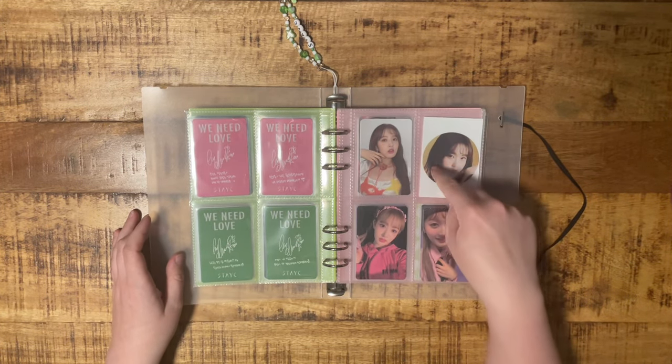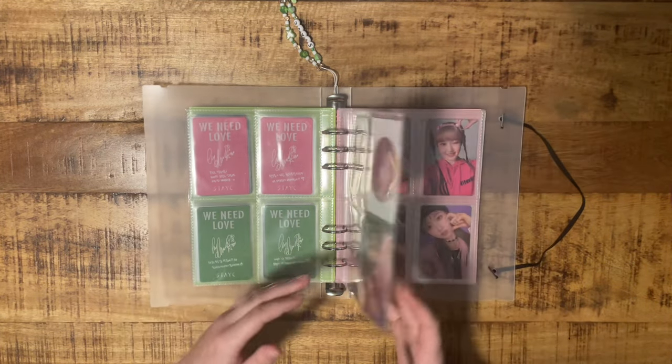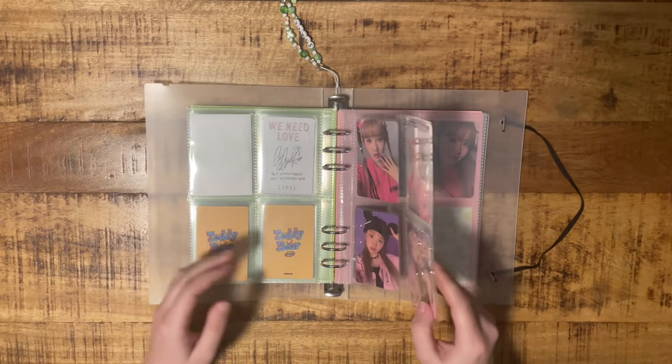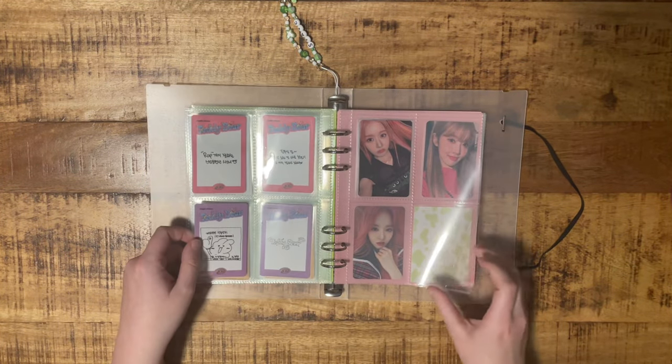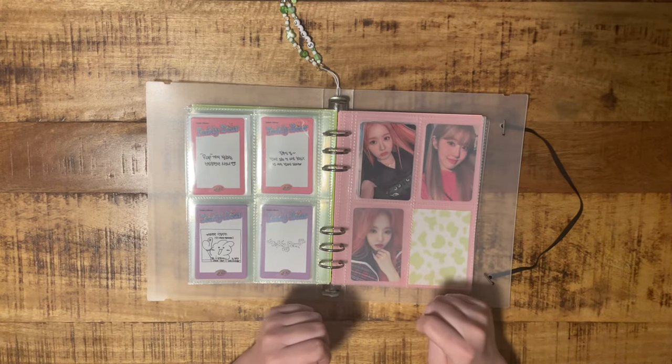I put the circle card here because I had an empty space here, so I just put that over there. And then here for Teen Fresh, I do still need to put the photo cards in. I do have them on hand, just haven't gotten to store those yet.